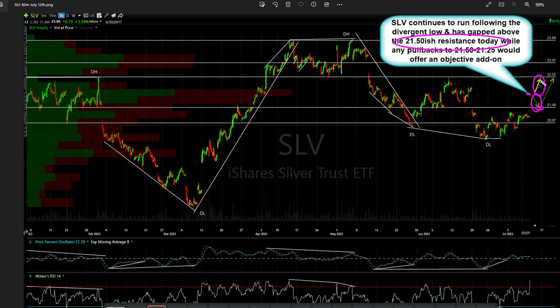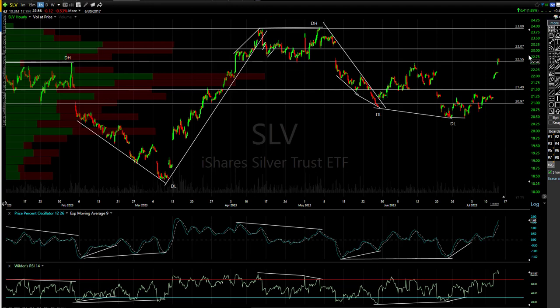So we never got it, but we powered on up, and now we are at resistance. In other words, we were in what I call no man's land, or technical no man's land, on a stock or security. That's when you're smack in the middle between support and resistance, and that's just not an objective place to usually enter long. But we've come full circle. We continued up, and we did now hit that 22.55 level. So I wanted to point that out.